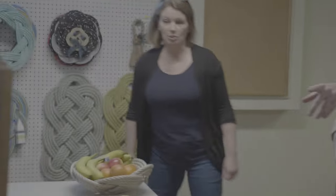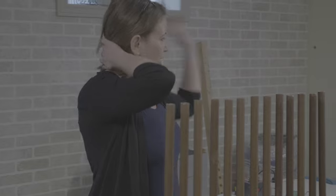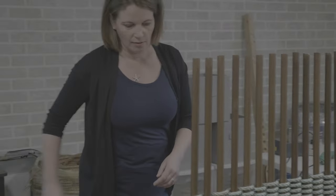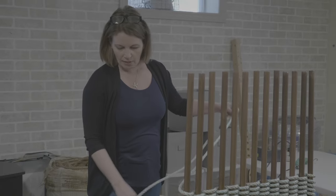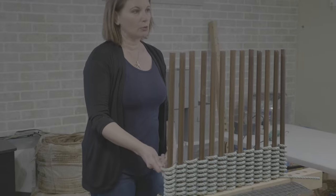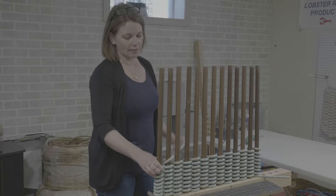Can you just kind of show us how you... So this would be a mat, like the one over there on the wall. Okay, perfect. This rope is a little bigger. This is 3/8 polypropylene rope. So this is called a jig. Very similar to a loom for weaving wool.